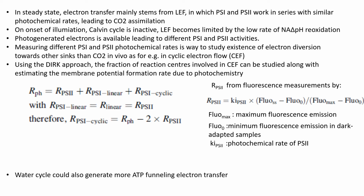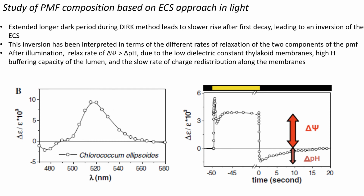There is another form of electron transfer that can happen via the water-water cycle, which could generate more ATP by funneling electron transfer, and is also an alternative form of electron flow, avoiding the linear electron flow system. It is mainly present in algal and cyanobacterial systems. We can also study PMF composition based on the electrochromic shift approach in presence of light.